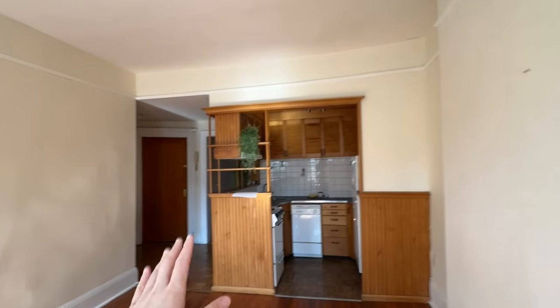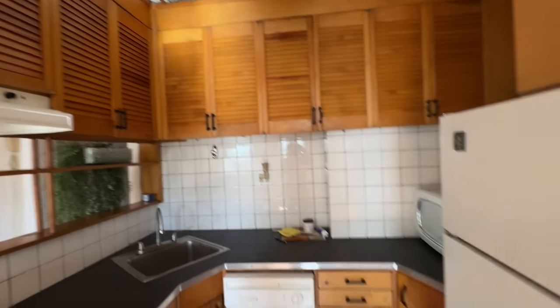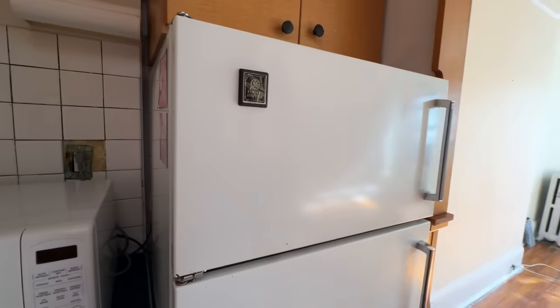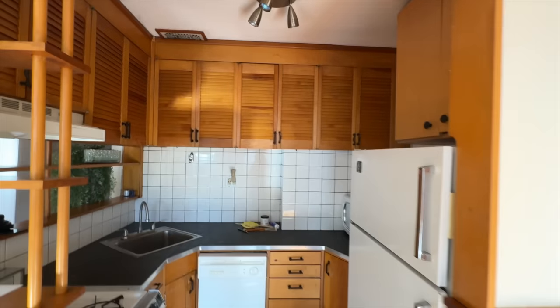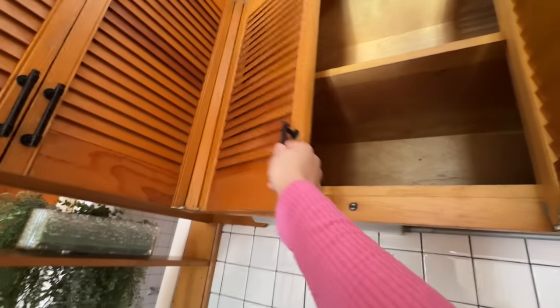I do have a separate corner for the kitchen as well. It is a bit outdated, but I love the wooden cabinets, all the details. I'm not really sure when this fridge model was manufactured. It looks like it was manufactured way back then. Oh, it has a ladybug, that's cute. But I do think it goes well with the wood cabinets, drawers, just with the style of the kitchen. The kitchen has a lot of cabinets, a lot.